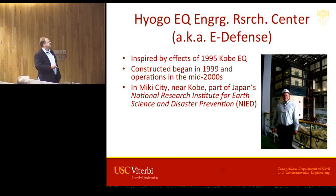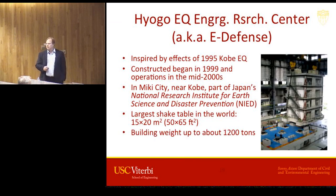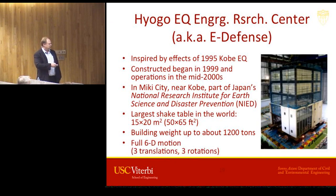So this place started operation around the year 2002 or so. It's the largest shake table in the world, 50-foot by 65-foot shake table. It can accommodate a building of up to about 1,200 tons. And so we're talking about full-scale buildings. We're not talking about models. Right. It's kind of insane, isn't it? It's also full six-dimensional motion. So X, Y, Z, roll, pitch, and yaw. I think I got them right.